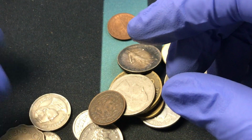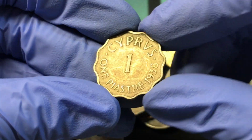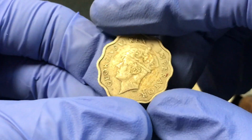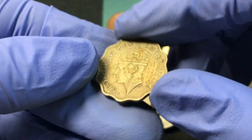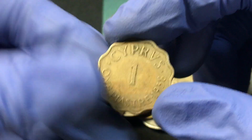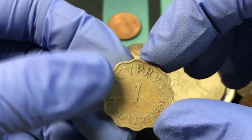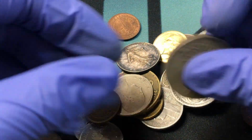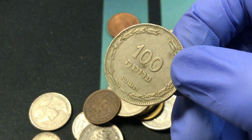So that's that. After that, we've got a Cyprus 1 piastre, 1938. That could be a better coin. I'm not sure. It's a George Rex Imperator. I just know that some of these Cyprus coins that were minted by Great Britain have really, really low mintages, which can be interesting.